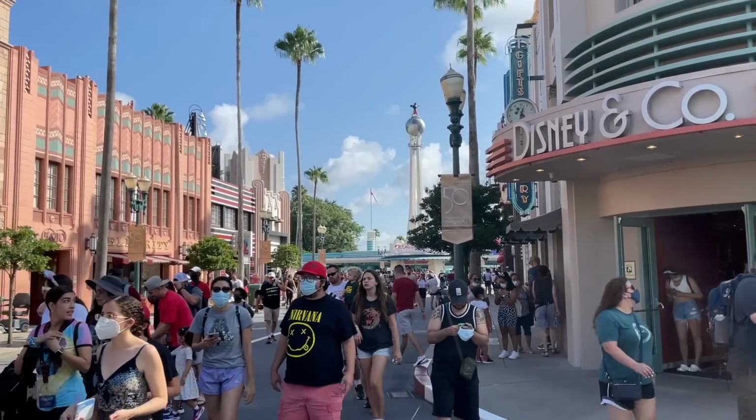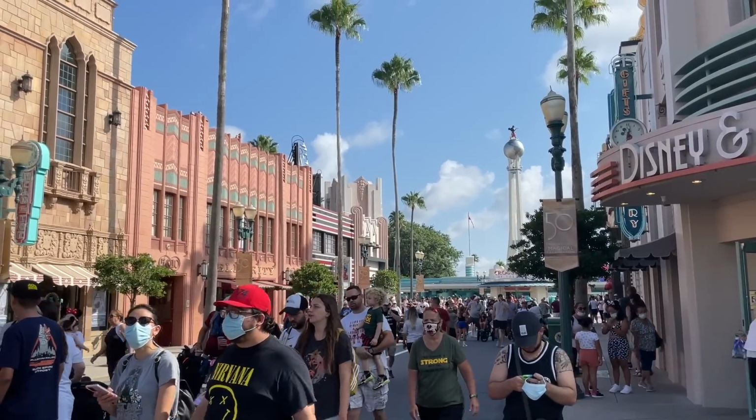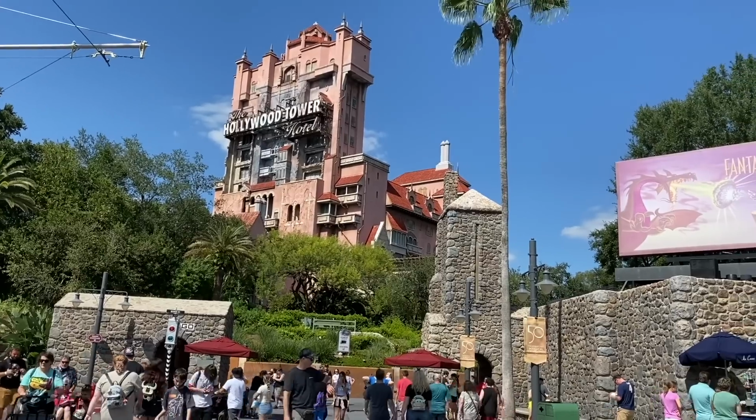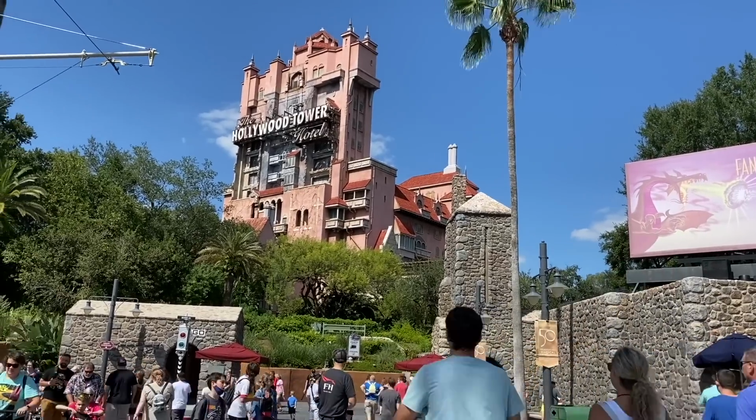Anyway, we can't let you go to Hollywood Studios yet. We haven't given you our very best DFB tips to help guide your way. I know you think we gave you lots of good tips already, right? We saved the best for last, so let's do that now.